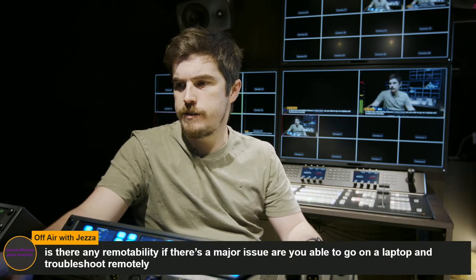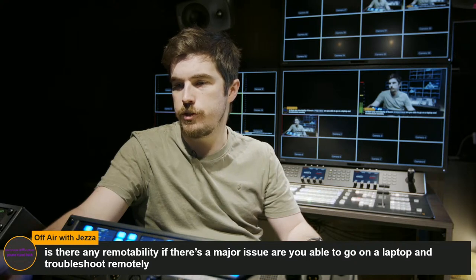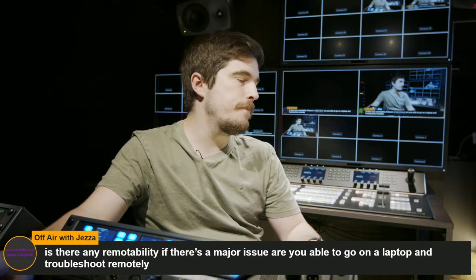Jez is saying, is there any remote ability, if there's a major issue, are you able to go on a laptop and troubleshoot remotely? We can probably look at putting in like a TeamViewer or something on the computer. Because basically the tech computer in there has full access to every device, essentially. So yeah, you'll be able to do that.